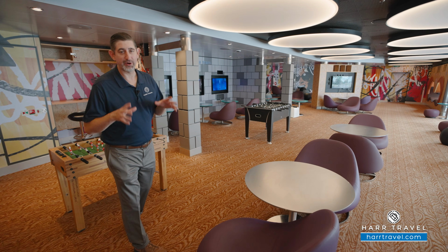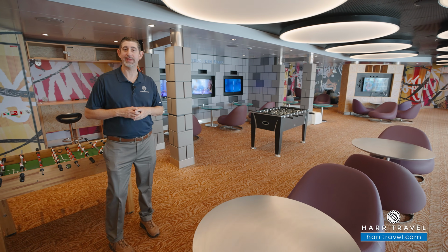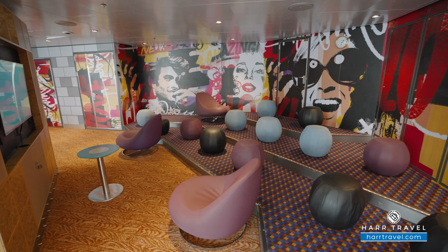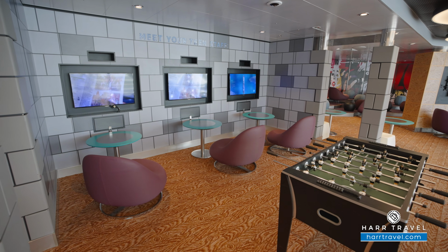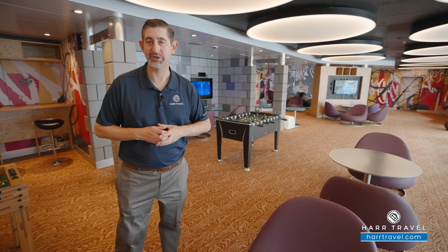As a middle school teacher for over a decade, I know teens are the hardest to keep happy, and this space does a great job with that. This is the living room, the teen-only space here on board. Now, you're gonna find lots of little nooks where they can hang out. You've got video game stations, foosball. They'll play all kinds of different games in here, and they'll also extend it around the ship in addition.